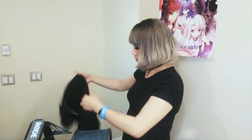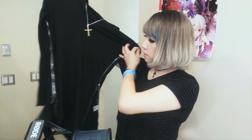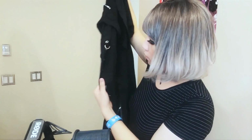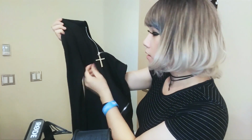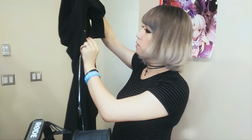All right, the next one is another hoodie kind of thing, but it's very long, so it's like a dress at the same time. Very punky though, if you're really into chains and hooks and holes and zippers and the cross. God, obviously I'm a very big church boy. Now there's a reason why I put this outfit on, because along the sides here are these really long zippers that go all the way up to under your armpit. So there's a lot of different things you can do with this.